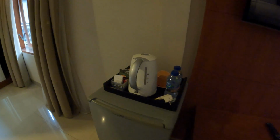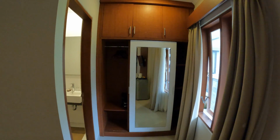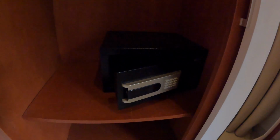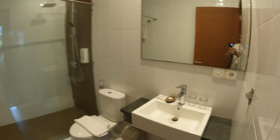Have a kettle provided, tea, coffee, water, refrigerator, a big double wardrobe over here, and then we have a safety deposit box, which is a big laptop style safety deposit box, and then this is your bathroom facility.